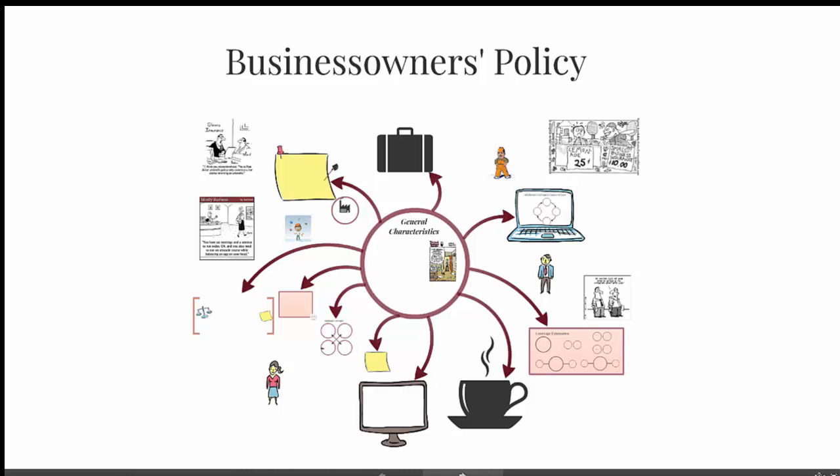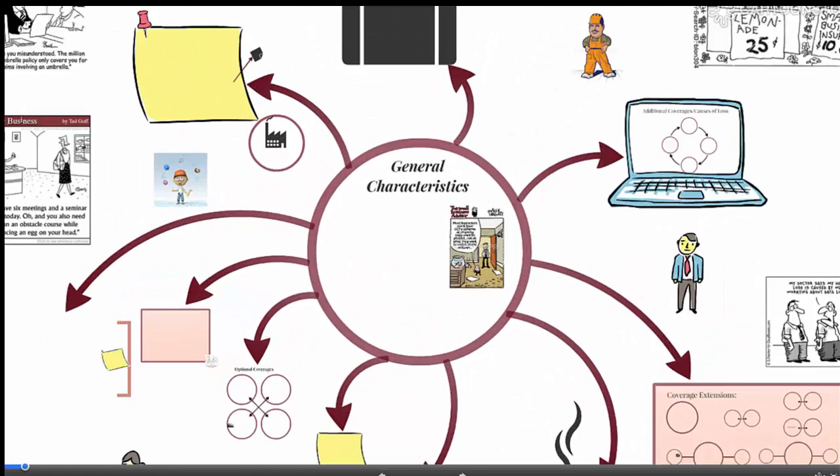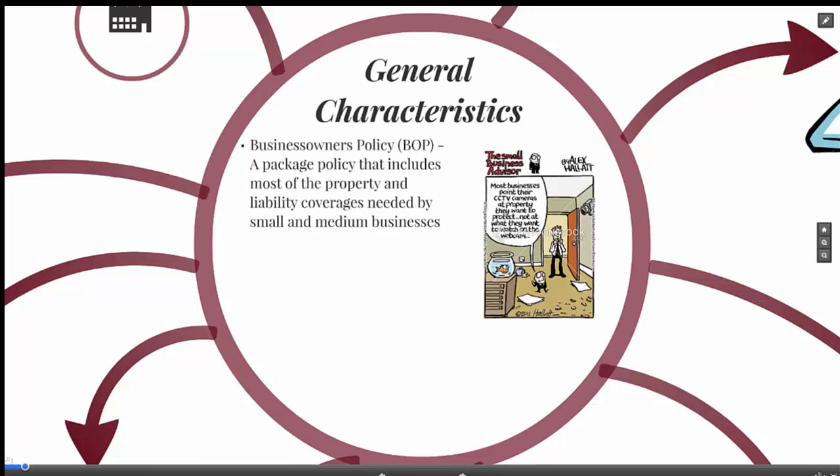In this video, we're going to talk about the business owner's policy. The business owner's policy, or BOP, is a package policy that includes most of the property and liability coverages needed by most small and medium-sized businesses. It's similar to the homeowner's policy and the personal auto policy in that it packages together most of the things that are needed by these small, fairly homogeneous groups.